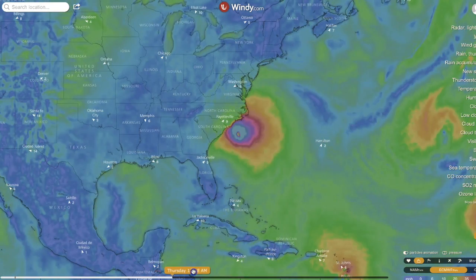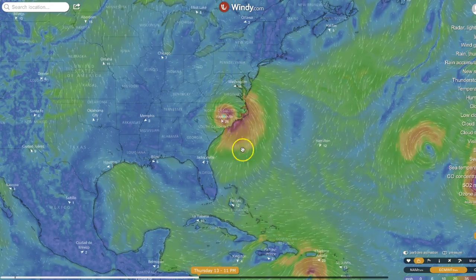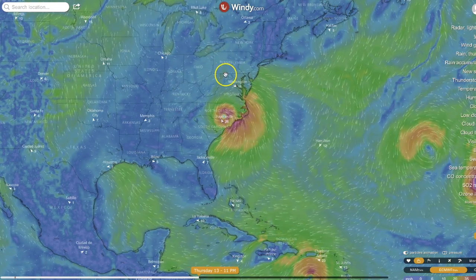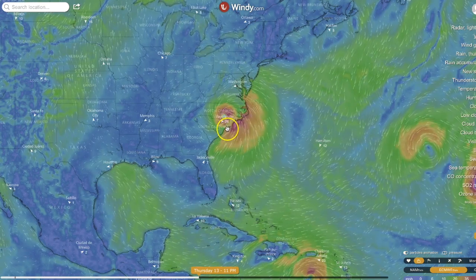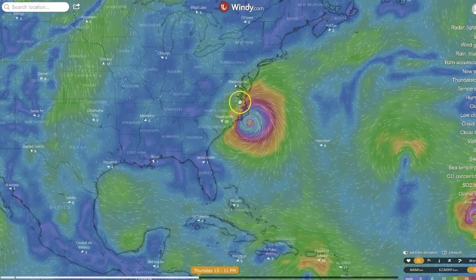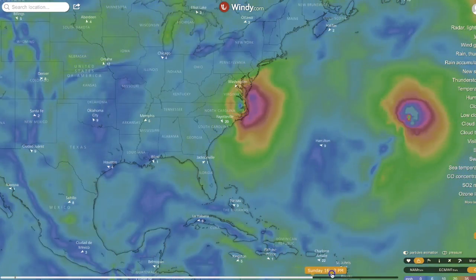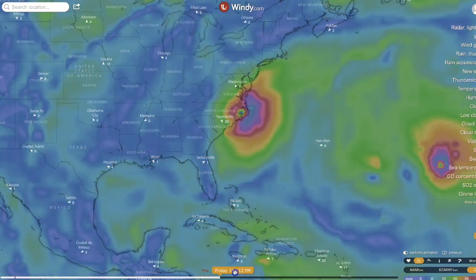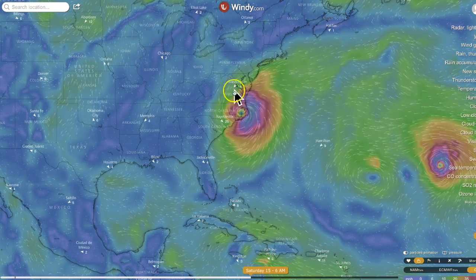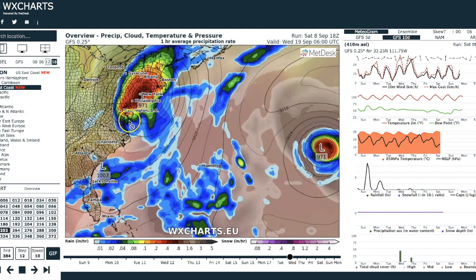The European model has it making a direct impact as a Cat 4 storm on Thursday, right in south central North Carolina. And that's going to affect a lot of areas inland with regard to large amounts of rain. The GFS model has it stalling right over the Outer Banks for over 72 hours. Look at that. Dropping in some cases 48 inches of rain. So that's a Hurricane Harvey scenario. Hopefully that won't be the case, but that's what the models are implying right now.